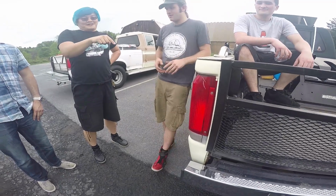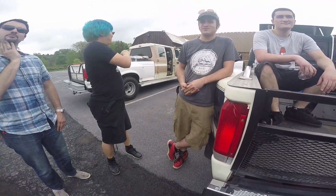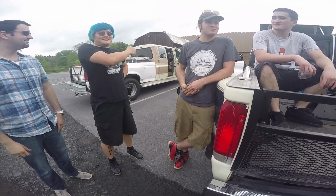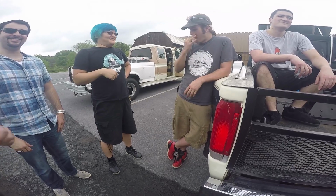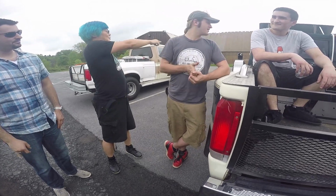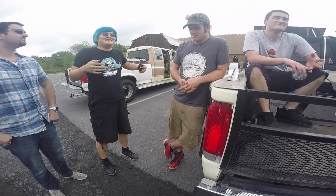Van. Like the VIN number is like a cutaway, like U-Haul. Mine, the VIN number is an E350, and they cut the frame, and there's a ladder section added in the middle. Really? Yeah. And his is single window, single door. Mine's double window, double door. And they just did whatever they wanted.